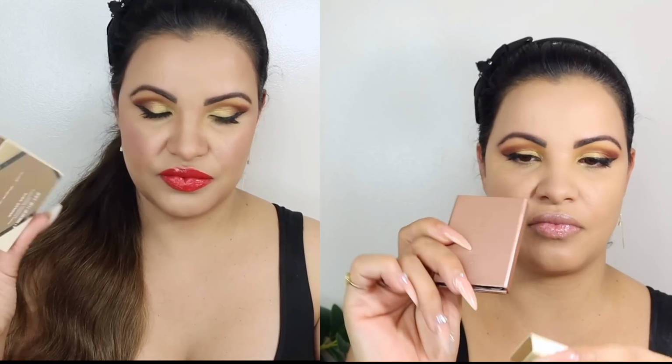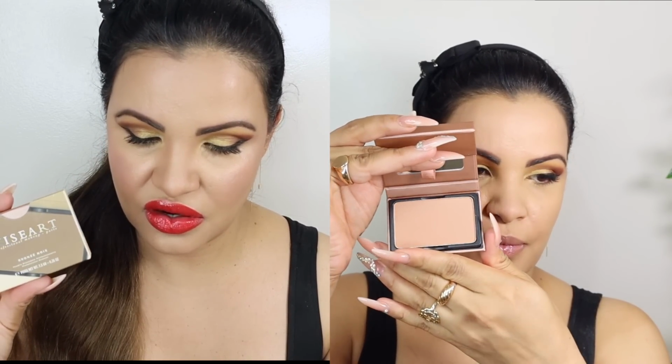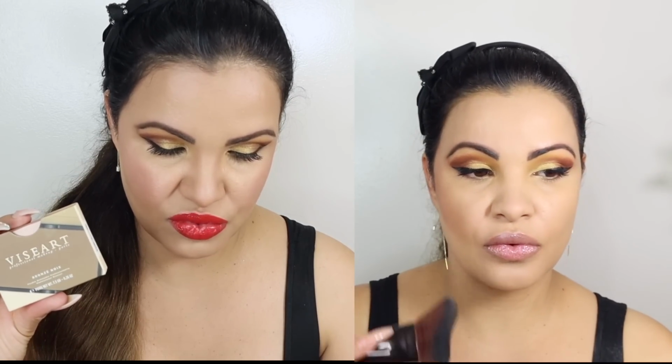And the next product here is this cute little bronzer from Vice Art. I think that's the name. If not, I'm butchering it, sorry. Vice Art Bronze Noix. Create all-over warmth and dimension with this lightweight, long-wearing matte bronzer collection. Add shape and structure or create a sublime sun-kissed complexion, and this beauty here retails for $30.